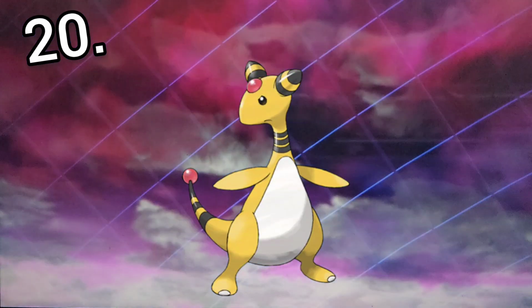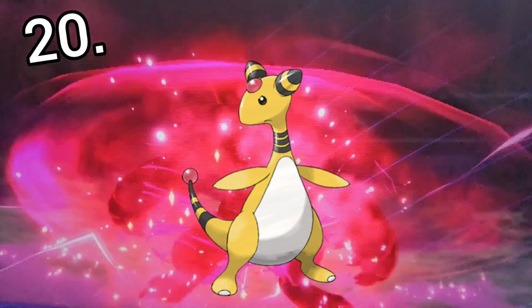20 is Ampharos, pretty cool electric sheep from Gen 2 that also has a Mega, don't really know what else to say.